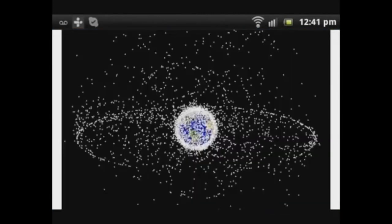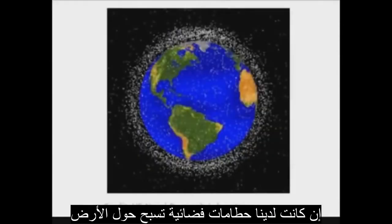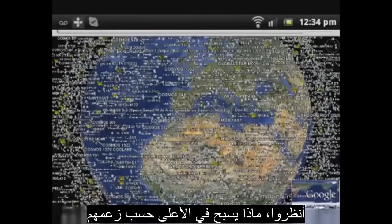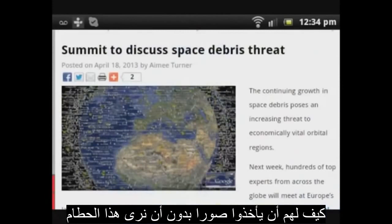Trust me. So explain this to me, when you've got all this space junk apparently floating around the Earth, how are they taking these images and not picking up all this stuff? And there's supposed to be 20,000 satellites floating around the planet. I mean, look, this is what they reckon's up there. So how can all these satellites be taking images and never catching any of this stuff, with all this space junk in the way?